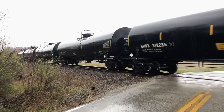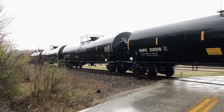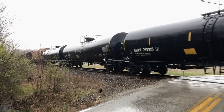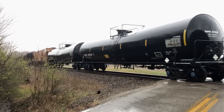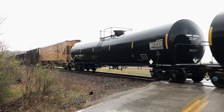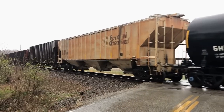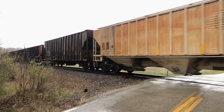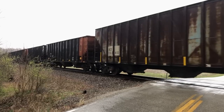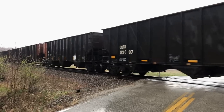It just started raining. Got a bunch of tank cars for storage. Looks like we got a couple covered hoppers for Winchester Ag. Then we've got these rock cars that go to Plum Run. So this is a pretty good train.